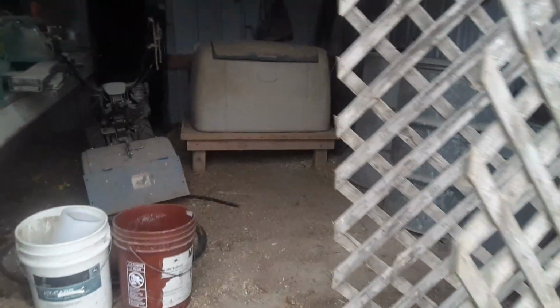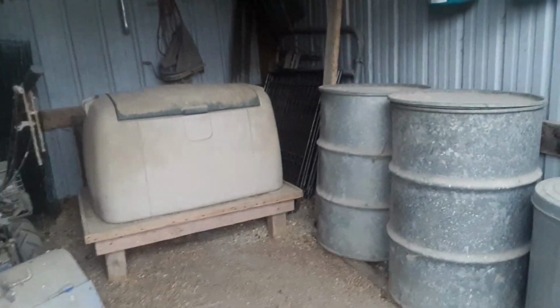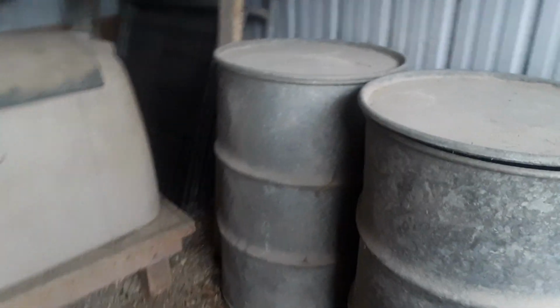Let me see if I can get into here. So I know all you can see is this lattice work there. Both of those pieces actually fit perfectly across this doorway. It does have an overhead door, but we actually just put the lattice there. This is not really a part of the shed that we're super proud of, but it is a storage place. But I wanted to show you this.